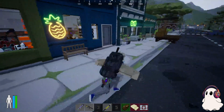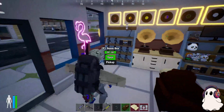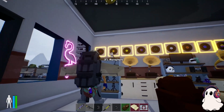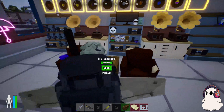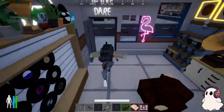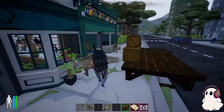But like I said, I have been cleaning up as well as filling in some places. So, for instance, the music store, I have more of these microphones. I even have the big one, or the one with the bigger stand. A few more of the boom boxes as well. Just, like I said, cleaning up.